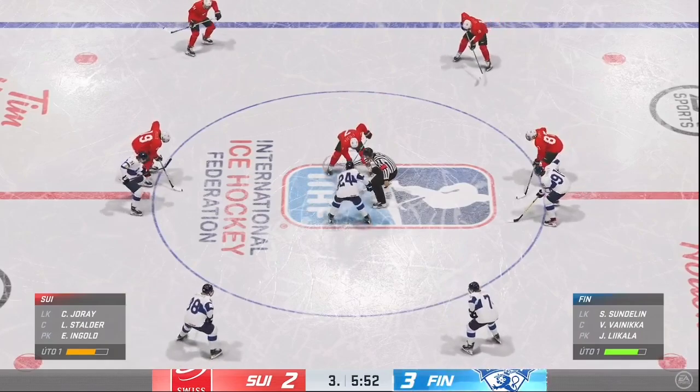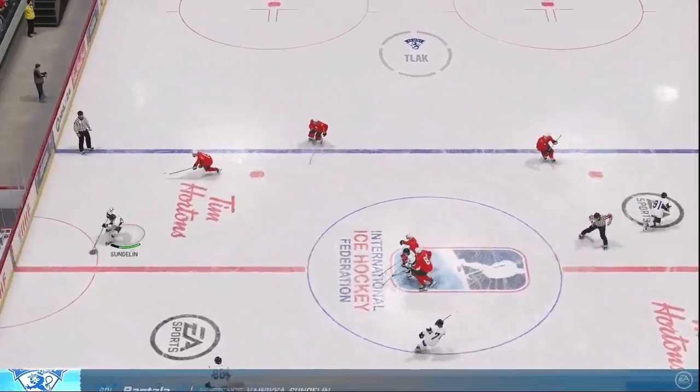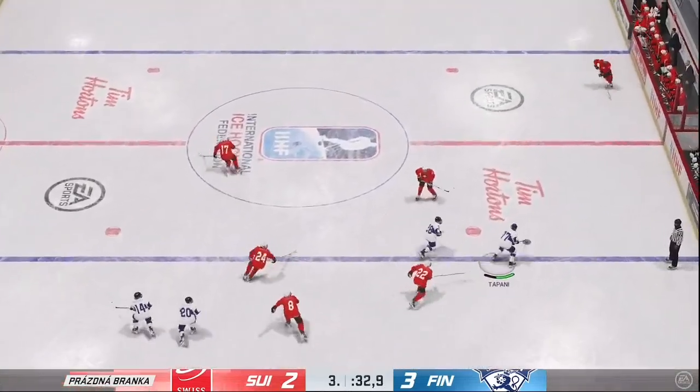Great spot to be in. You have the lead at the end of the third period. You got to find a way to hold it, though. You don't want to play too conservative. The reason why you got it... Takes control of the puck.